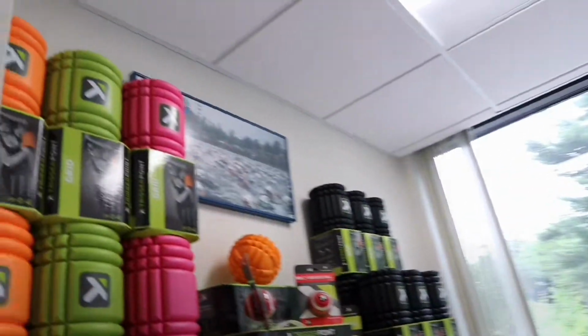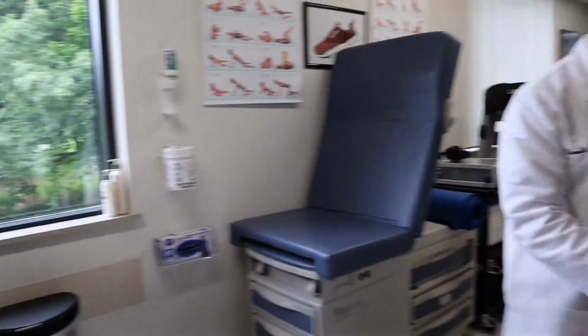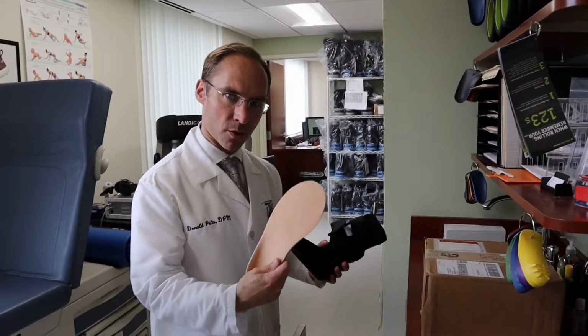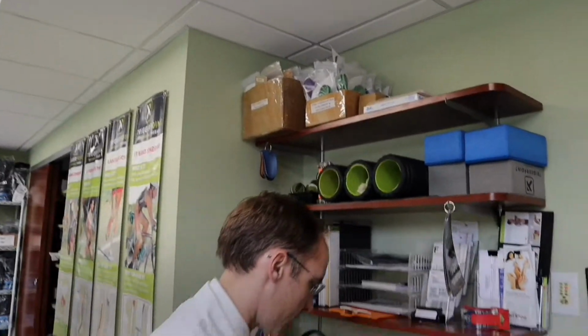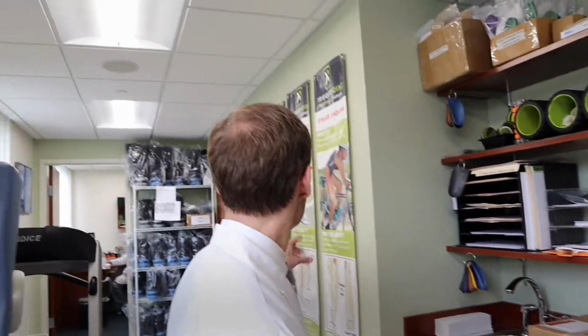And this is where we carry a lot of our foam rollers. Orthotics are here because a lot of our patients benefit from different types of braces and orthotics. Here's an example of some diabetic orthotics that have special inserts in the top. Here's different braces that we have here. And there's just a lot of different items that our patients need. Walking boots and different types of pads back there.